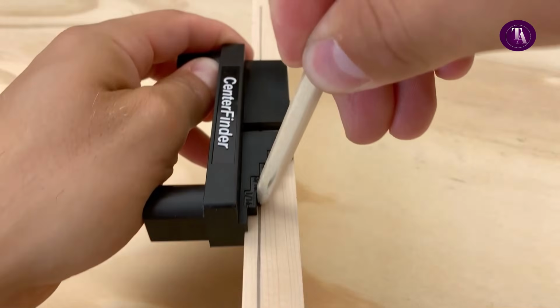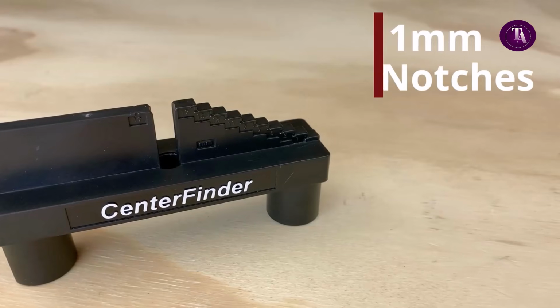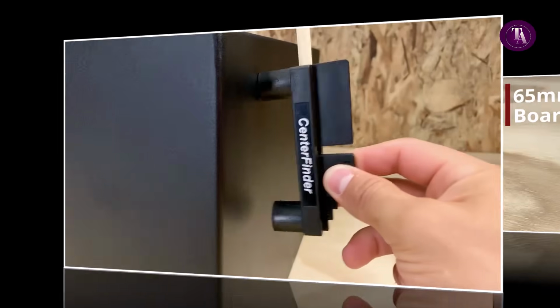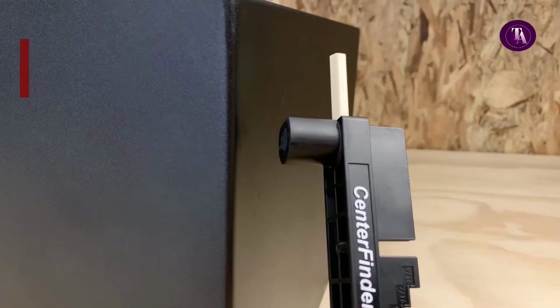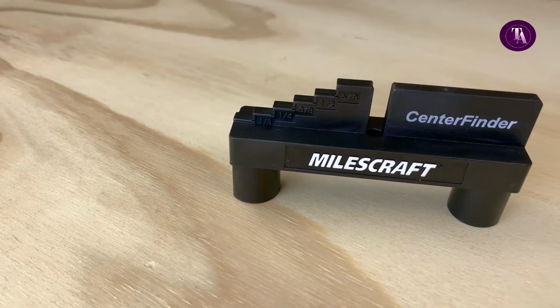make layout work effortless. Crafted from durable ABS, it includes built-in pencil storage and a strong rare earth magnet for convenient workshop placement. This simple, efficient tool saves time and ensures consistently accurate marking on any project.